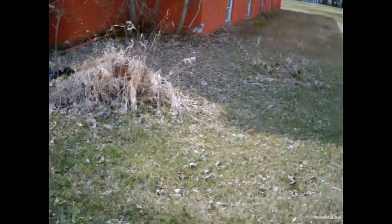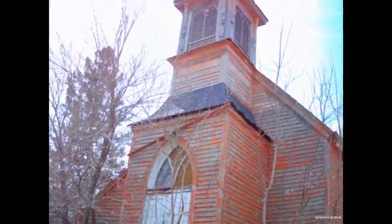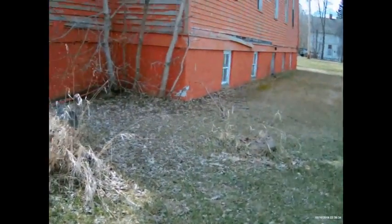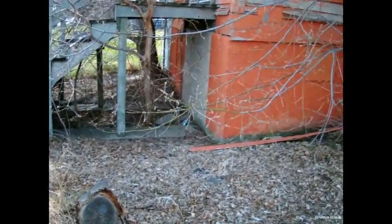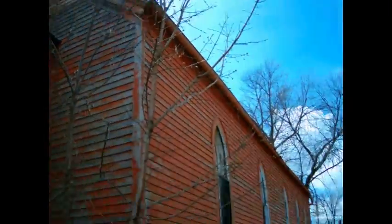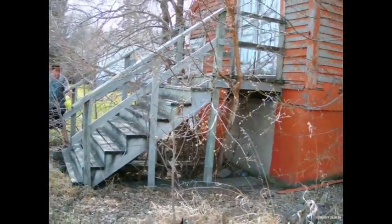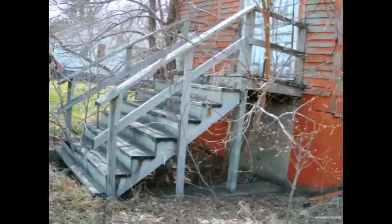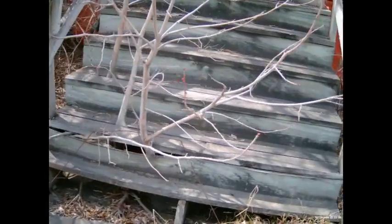What was this post for? Turns out this church is going to be torn down in 45 days. So I'm glad I finally got the opportunity to see it. No bell up there. But look at that. It looks like a climb the stairs.